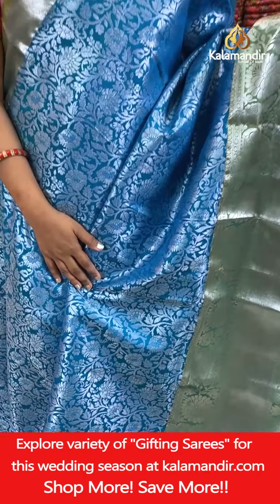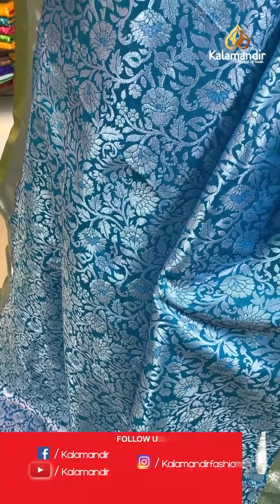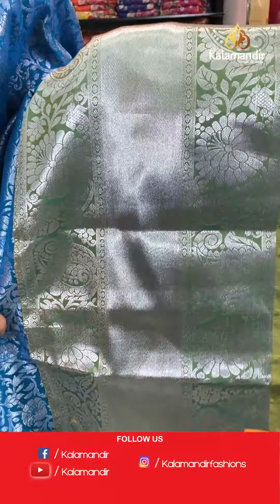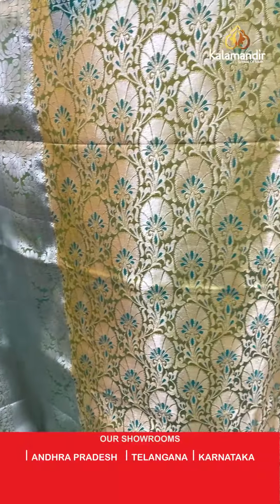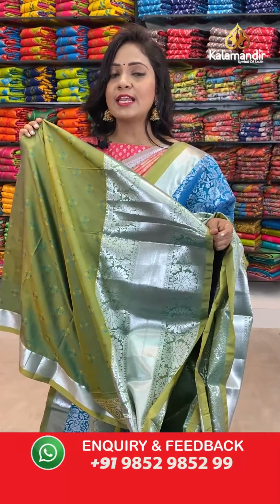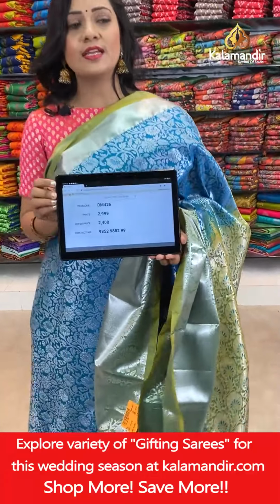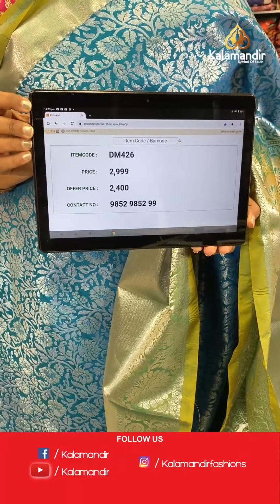So this is a teal blue with olive green color, all over body floral shawl in silver zari weaving, and that's a border contrast medium with the cross kadi floral shawl and leaf shawl. Here we go with the pallu contrast floral brocade pallu design, and let's check the blouse. Contrast zari woven, self embossed with the zari border. So let's check saree code and pricing details. Saree code DM426, actual price 2,999, final price 2,400.